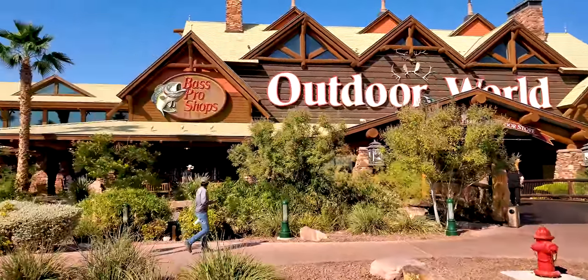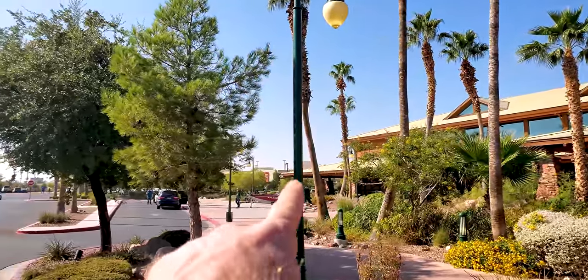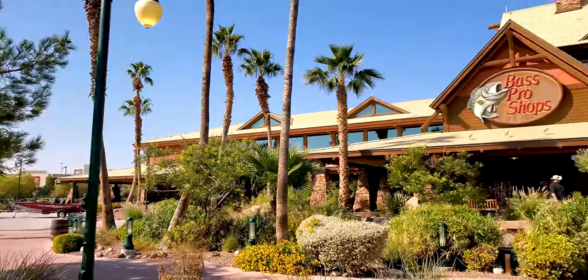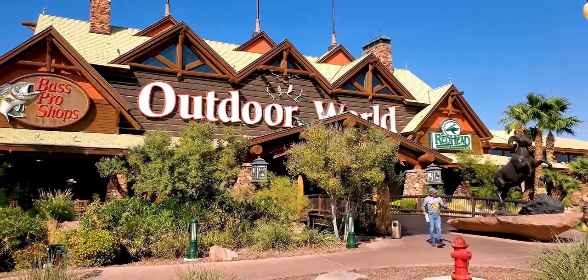Bass Pro Shops is attached to Silverton Casino, which you can see off in the distance over there, and there's another video on that. I'll put both cards to both videos up there.